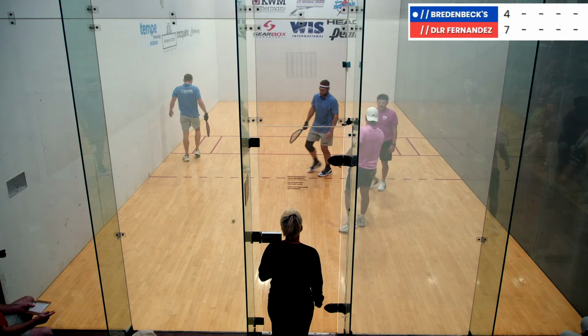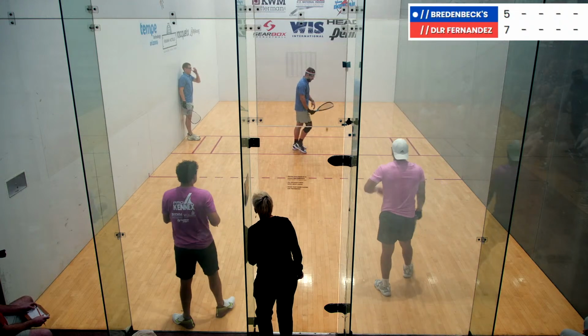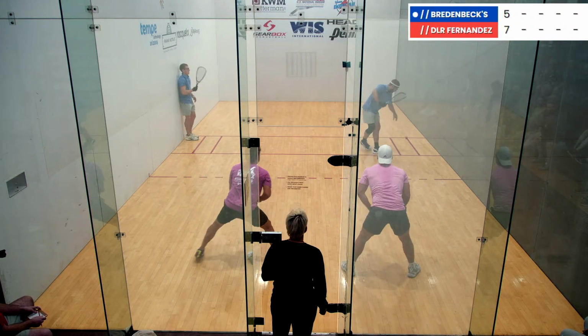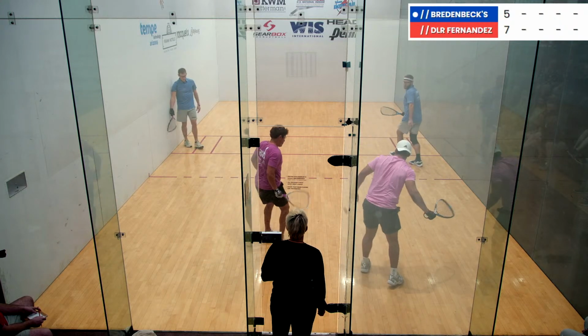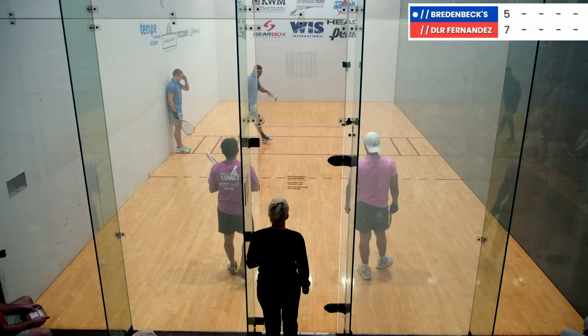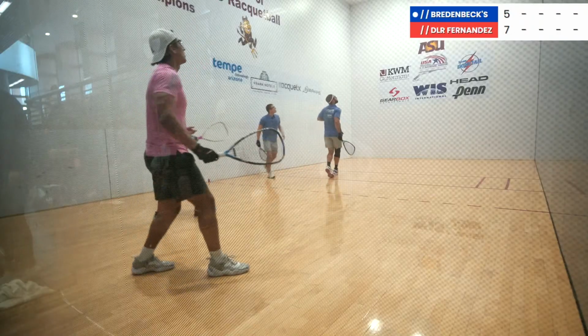And a skip from Sebastian there on his backhand. You notice that a lot when the right side player takes the first backhand of the match. It's often not going to be a rollout, and it's going to be either left up or skip. You'll see that a lot when the right side player has to take a backhand for the first time.